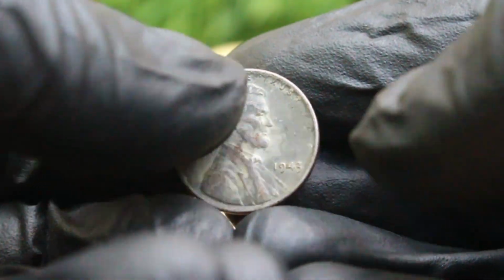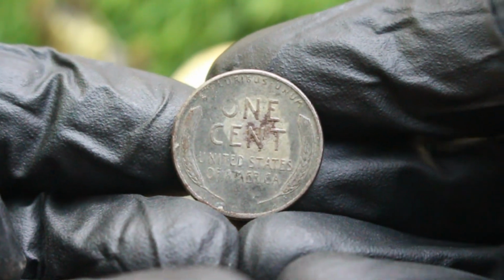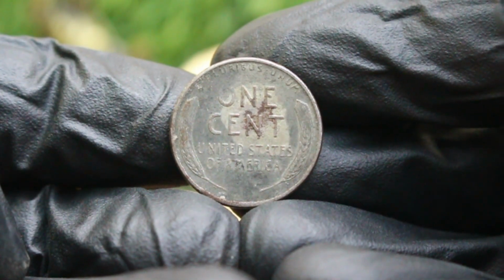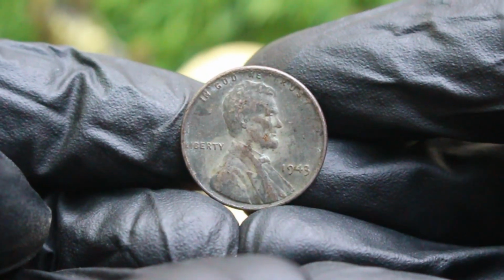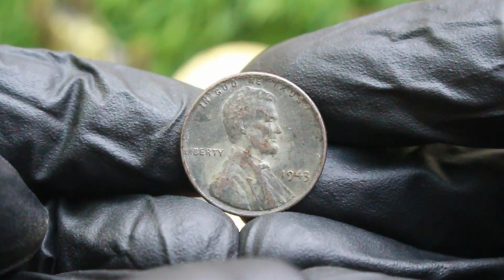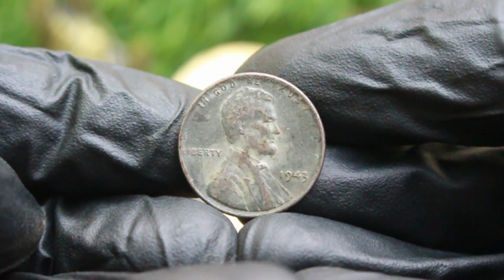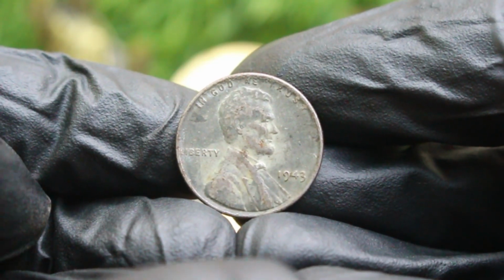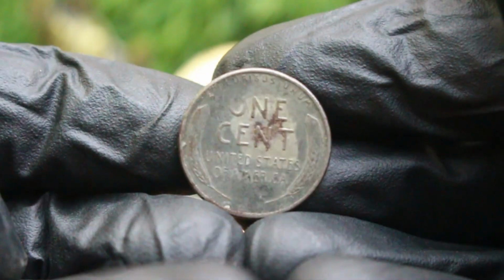The coin's appeal also lies in its connection to one of the most recognizable and beloved figures in American history, Abraham Lincoln. Collectors are drawn to Lincoln coins for their symbolic meaning and cultural resonance. The 1943 steel penny without a mint mark merges this symbolism with a unique wartime story, creating a compelling narrative that adds to its allure and desirability.